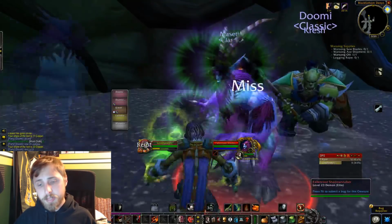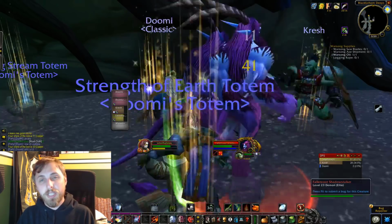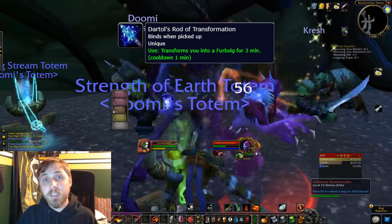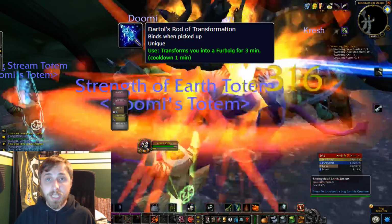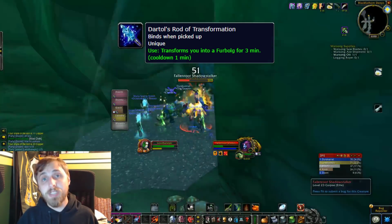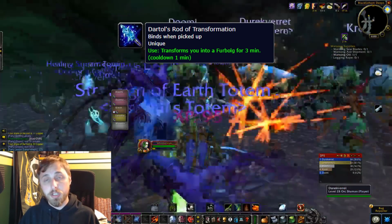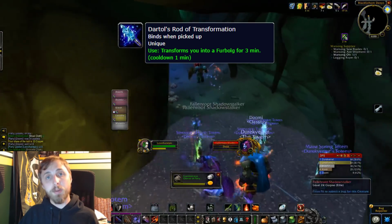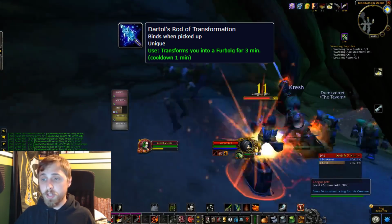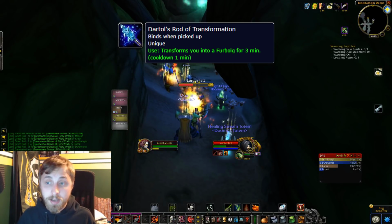And last on our list is probably something that a lot of people have heard before, but it is still very unique, and unfortunately it is only for the Alliance, and that is Dartol's Rod of Transformation. Essentially what this is going to let you do is turn into a furball. Now the one catch with this is that it is a quest item, and if you complete the quest chain, you will actually lose that item. So you have to make sure that you get up to a certain point in the quest chain where you can actually use the item for the quest, and then not worry about the quest anymore, just leave and go on your merry way. Then you can continue to use it freely, and you can turn into a furball as much as you want. It's not going to prevent you from being able to do anything, so it's pretty cool.